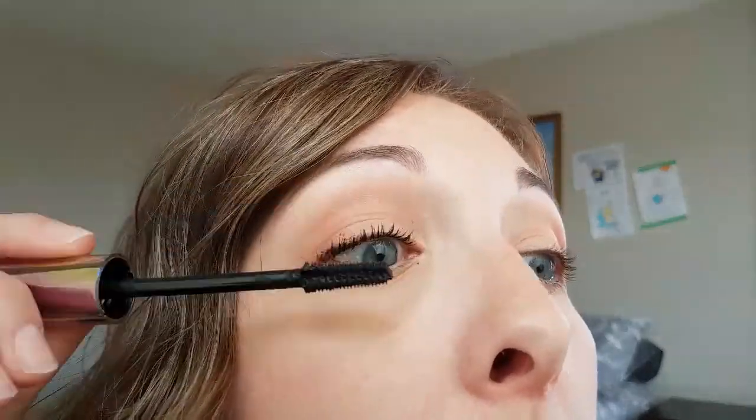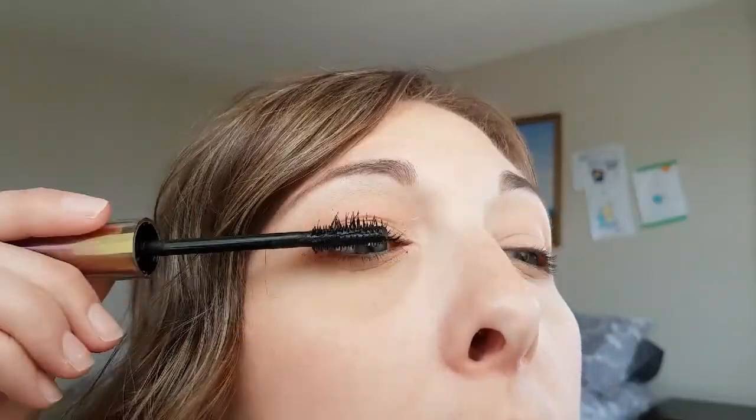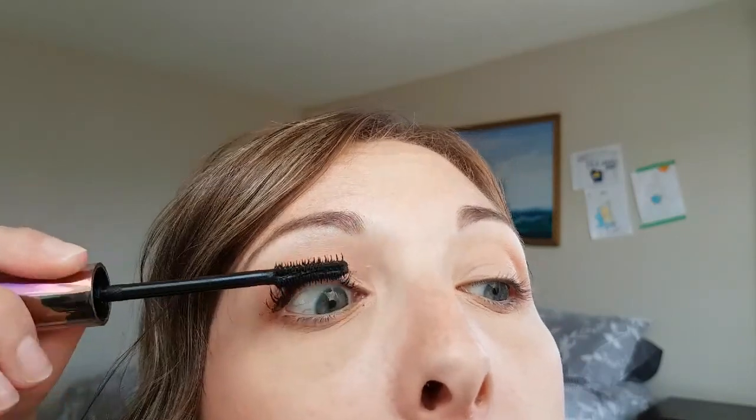So there we go, that's one coat. I'm going to go in with the second coat on this eye right away because, like I was saying, it dries quickly, so you need to work it while it's still wet. There's that second coat. What do you guys think? Bare lashes? Two coats of Troublemaker.